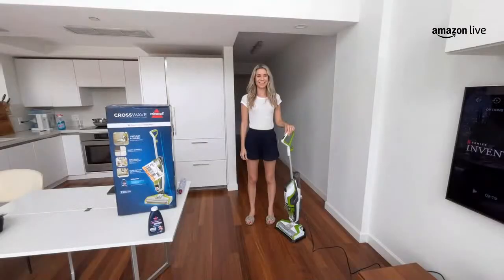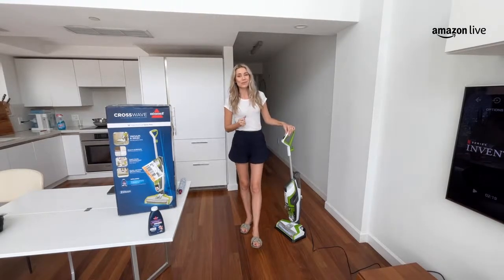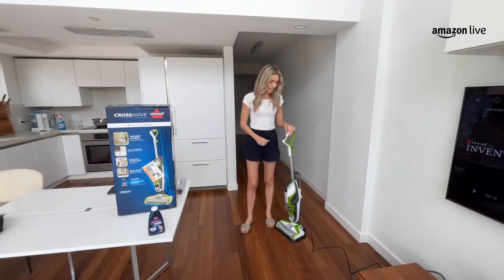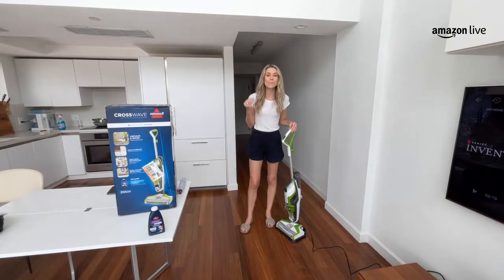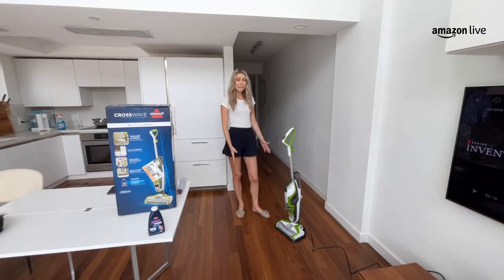Hey guys, this is my cleanup special. We have a Bissell Crosswave here. I'm so excited to tell you about this little product here. It is a 2-in-1 mop and vacuum. And what I really like about it is that it's slim, it's compact, it does not take up a lot of space inside my closet, and it's just such a nice device to have.